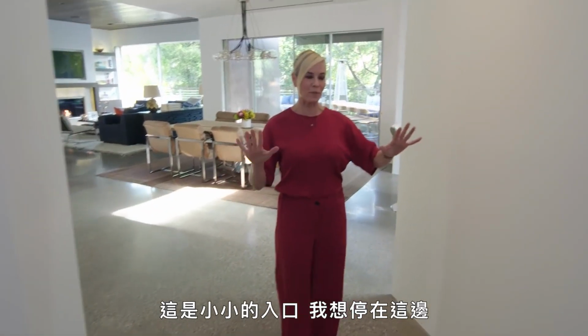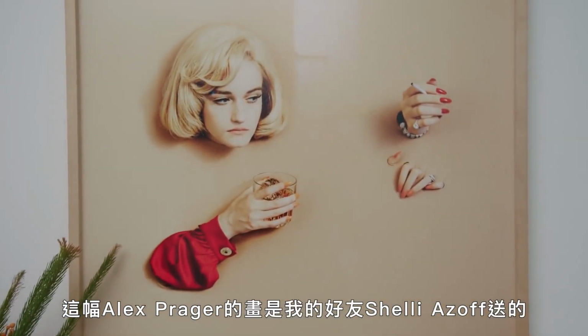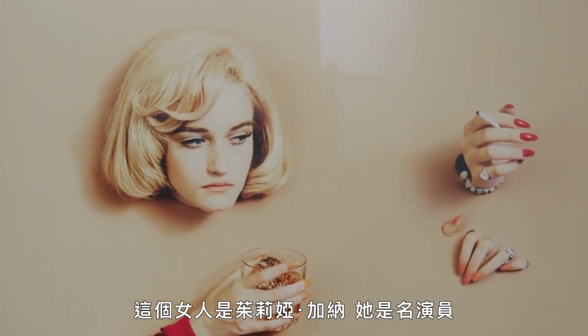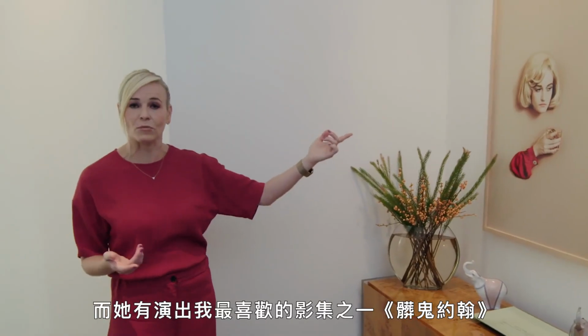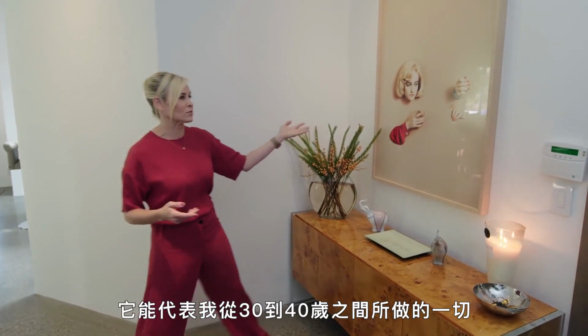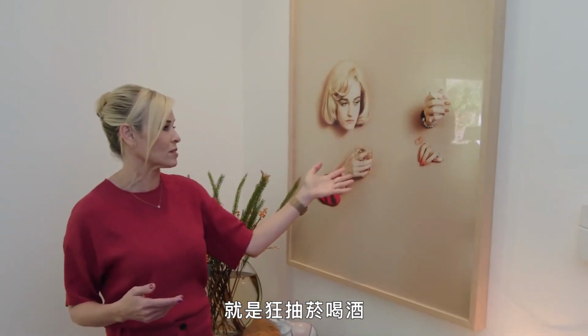This is the little entryway. I want to stop here because I have some special items here. This Alex Prager print was a gift from my dear friend, Shelley Azoff. This woman is Julia Garner, who is an actress, and she was in one of my favorite shows, Dirty John. But I got this as a gift for my 40th, which is representative of everything I did from my 30s to my 40s, which was smoke cigarettes and drink heavily.